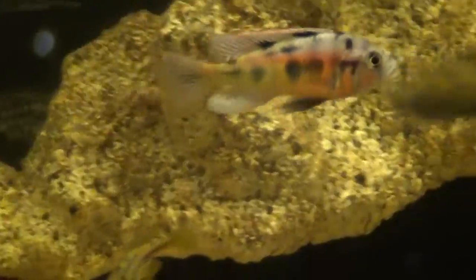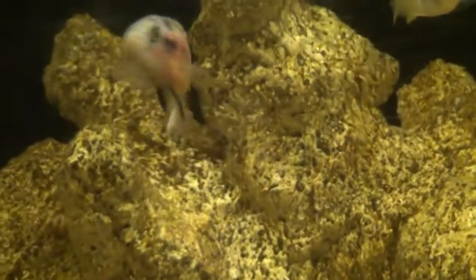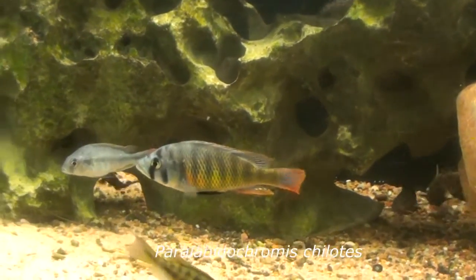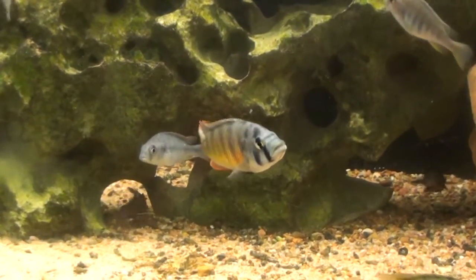Algae sifters tend to pull the strands of algae, eating the diatoms and small creatures living there. Some have specialized teeth that resemble tines on a fork to accomplish this task. And many of these fish are very well known and popular to the cichlid hobbyist.